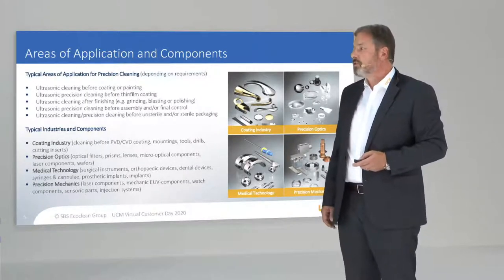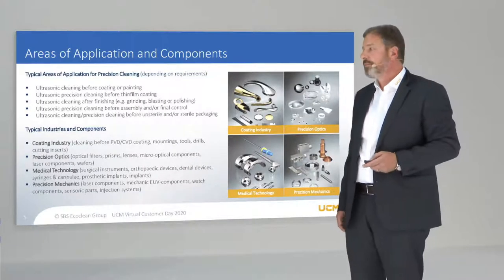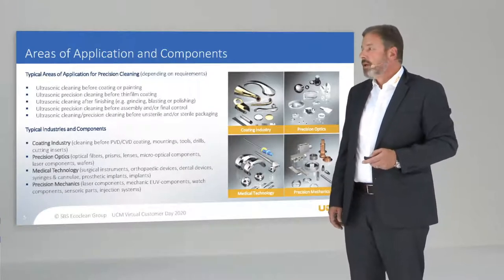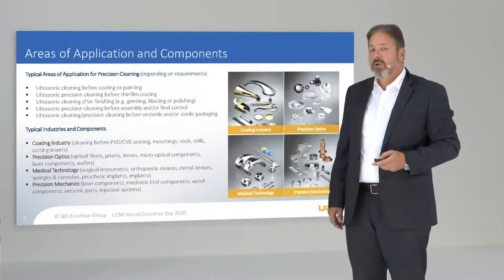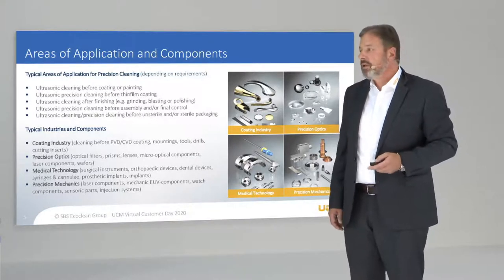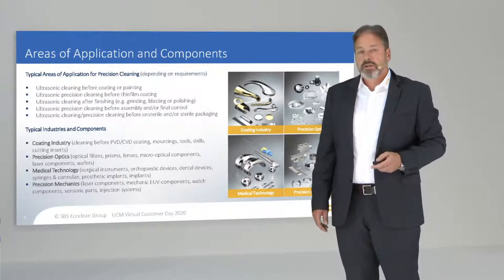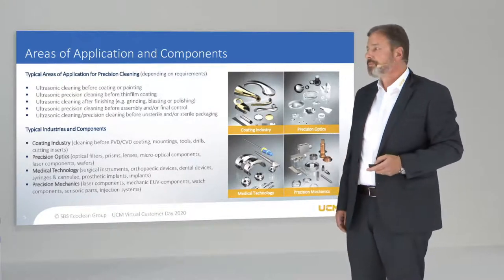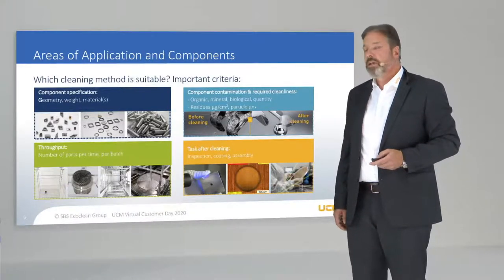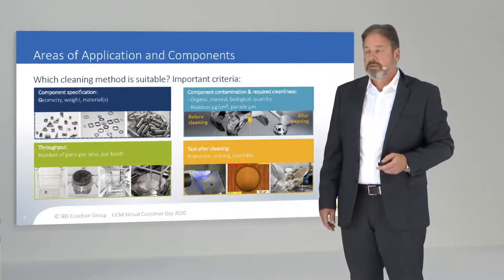Therefore, it's important to know what is really needed to define a customized solution. That is also the reason why we also define the name of the type of cleaning. So we can say, typically, the higher the requirements are, the higher the cleaning efforts. Before we talk about the cleaning method, the most important criteria have to be clarified.